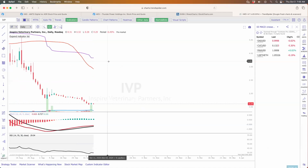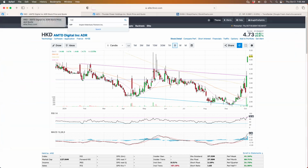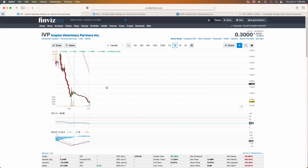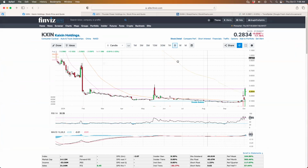IVP is that veterinarian one. I remember this one. And it was trying to get moving. Let's look at this setup right here, IVP. Not looking bad right there. I would keep an eye on this. It looks like it's going to try to start moving there, IVP. So we'll have to look at that one. That was another one we've been looking at.